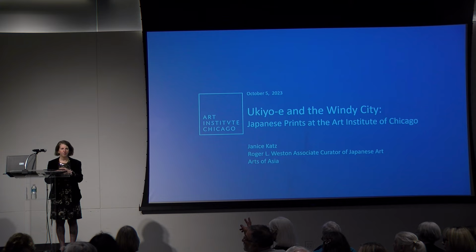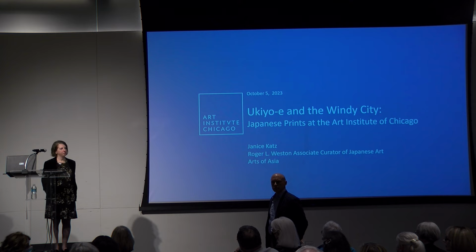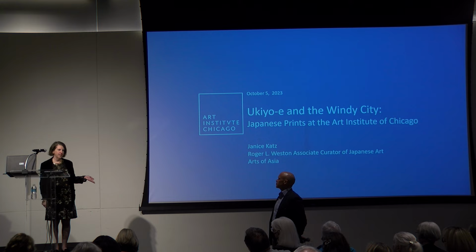Oh, have time for a couple more. Can you say a little bit more about the dyes and inks that they used, particularly in the pre-20th century works? Yeah, so most of them are going to be natural dyes, natural sources, plant sources.